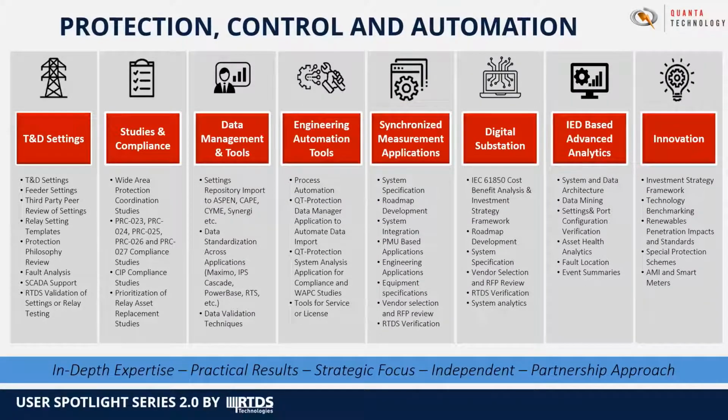Many of our experts have worked on the standard, and we commissioned many of the substations together with our customers. So we have quite some experience in this field of IEC 61850 and what it actually means to go this route of a digital substation. We develop business cases for customers, and help them to understand what they can gain out of this technology.